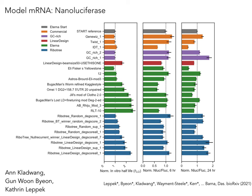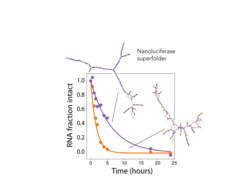And there's a couple other interesting ribosome biology aspects to this too that would be fun to talk about in the discussion following this. So in conclusion then, thanks to Eterna player designs and experiments by our collaborators here at Stanford, we've shown that we can create messenger RNAs that are more stable and also produce more protein than standard messenger RNAs.